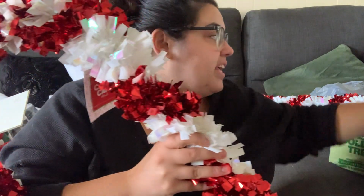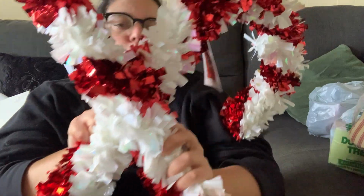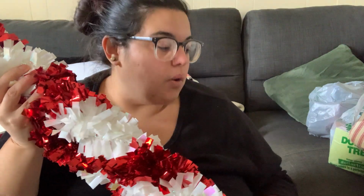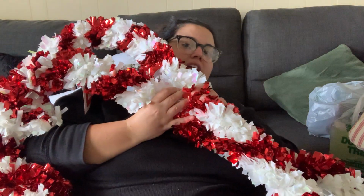But I bought 2 of these because I thought maybe crossed over like this on my front door. Or I have 2 columns on my front porch, maybe 1 on each front column. Not 100% sure yet, but I'm definitely going to incorporate these somehow. $5 each, and they're tall. See how long they are? 48 inches. You guys can't even get them in the frame. So I thought that was an amazing deal.